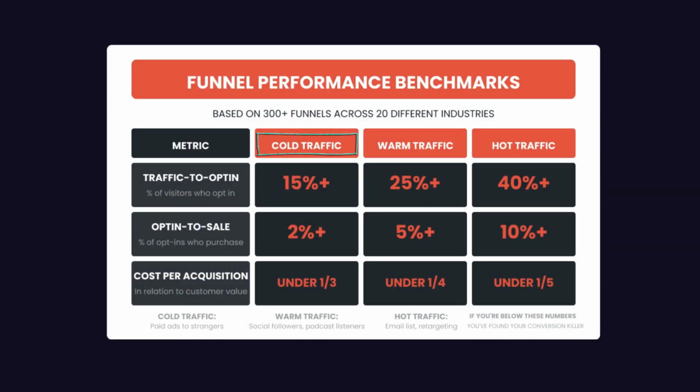Step 2 of the diagnosis framework is benchmark against the standards. Here's where most people go wrong. They have no idea what good actually looks like. So let me give you the exact benchmarks we use for our clients. As you can see in this graphic, for cold traffic, strangers, traffic to opt-in should be at least 15%. Opt-in to sale should be at least 2%. Cost per acquisition should be under 1/3 of the customer value.